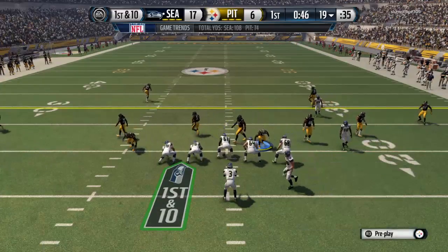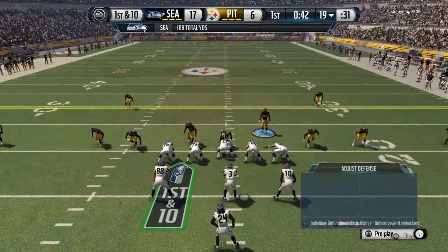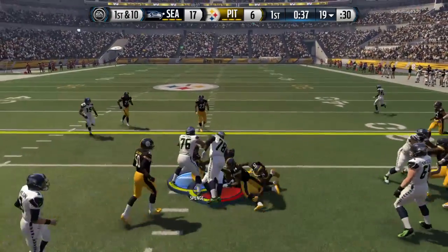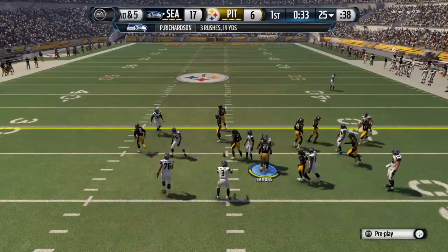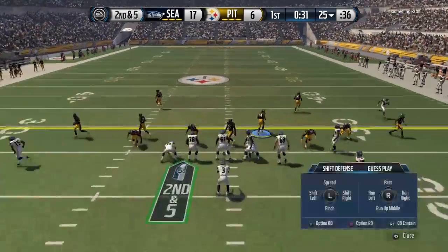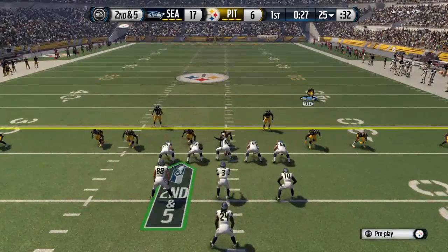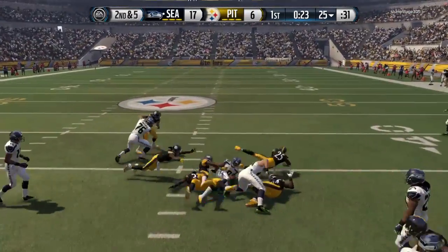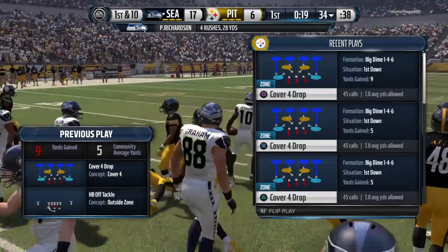Defense has crowded the line of scrimmage. They're trying to confuse the quarterback. First down and 10. They're going to stay on the ground. Allen's going to make the tackle. And it's now second down and 5 after running it on first down. And Richardson's going to take the handoff now. Richardson's marked down at the 34.